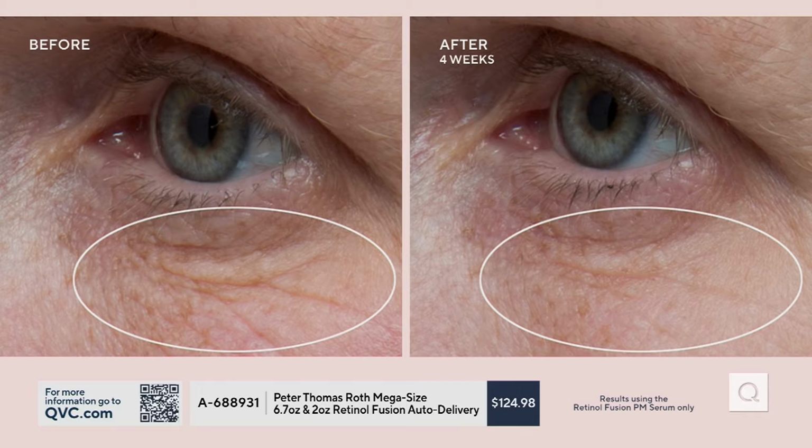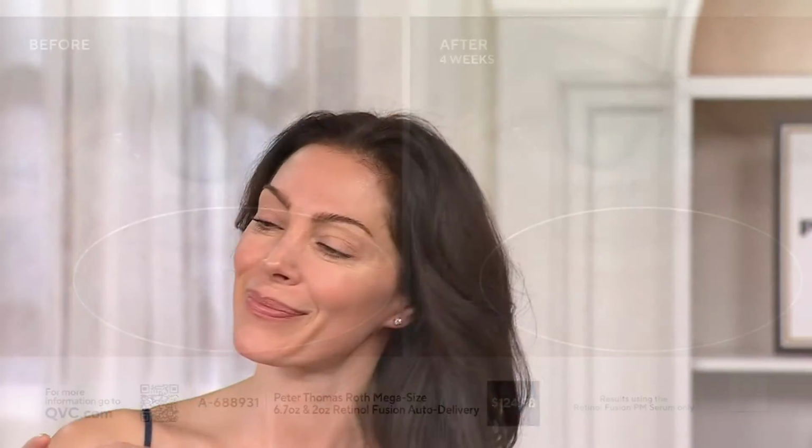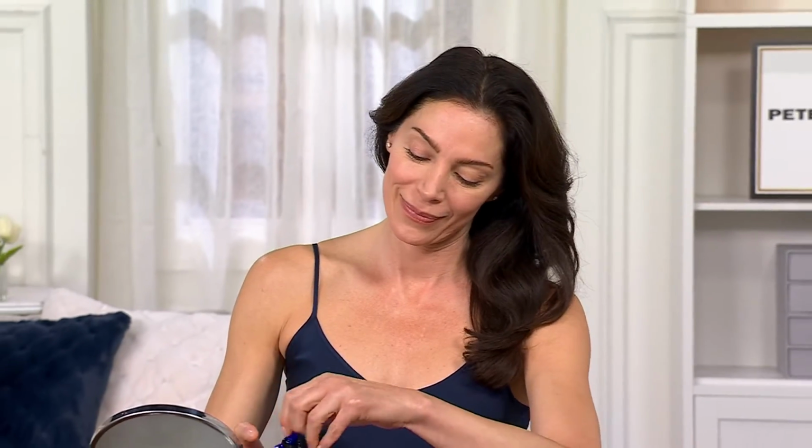And then here, just 4 weeks later. You can bring it under your eye. And you can see the folds in the before turn into smoothness in the after. It also helps with the overall coloration of the skin, the brightness of the skin. It's vibrant, it's renewed. You know, this is an exclusive size, an exclusive bundle. It's a special edition packaging. It's got vitamin C, vitamin E in it, which gives you the brightening, the tightening, and the moisture.